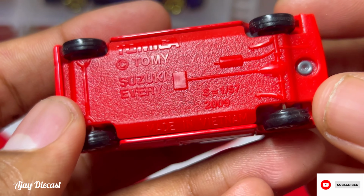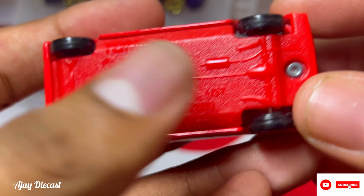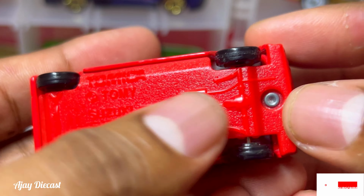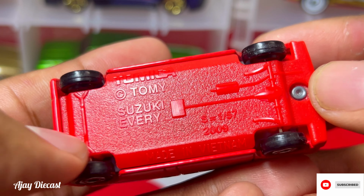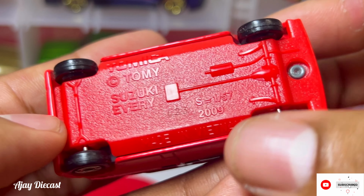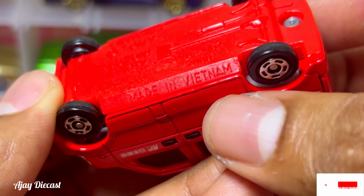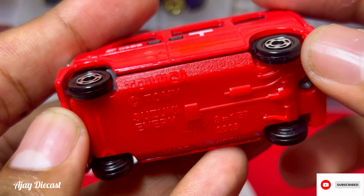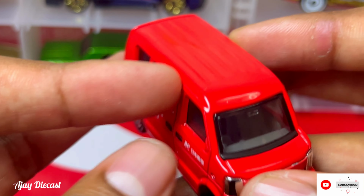Now let's see the bottom. We can see Tomica, Suzuki, Every, there is some chassis detailing over here. And the size is 1/57 and made in Vietnam 2009. So it's a very good car.